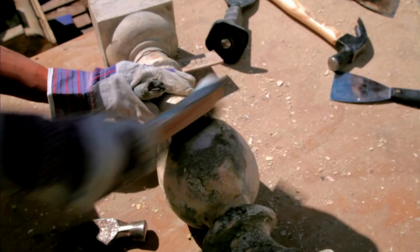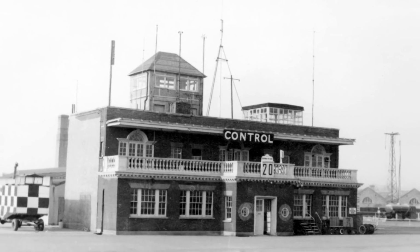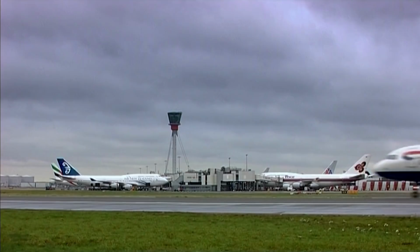But an intriguing one. To put this building back together, you first have to enter the mind of the man who built it, one of the great pioneers of air travel.